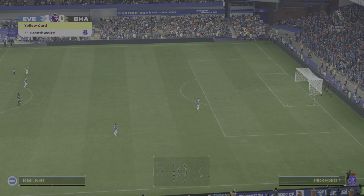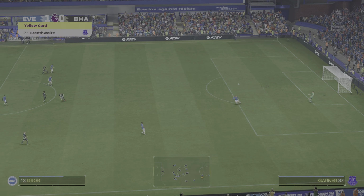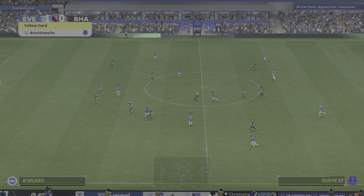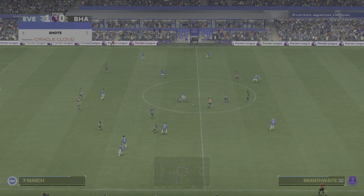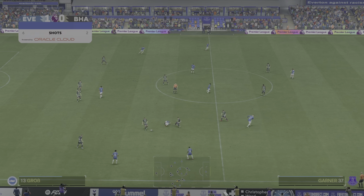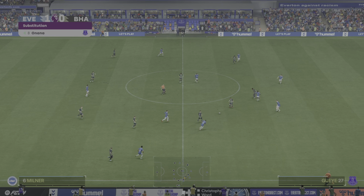Just take a look at the stats. Hasn't been good enough, has it? Whether it's the end product or the final touch, it's been poor. This will have to improve if they want to get themselves back into the game. No need to stop the play. On they go. A little sloppy on the ball.